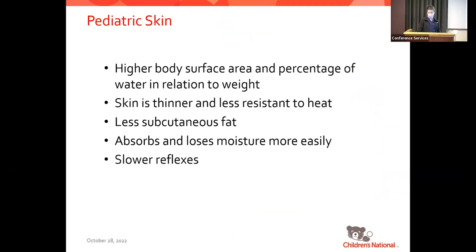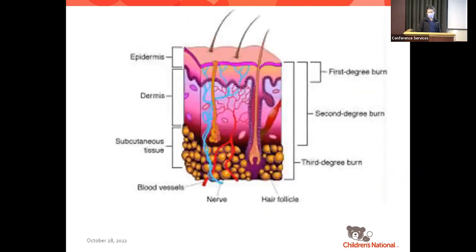What's different with kids? Skin is thinner, it's less resistant to heat, there's less subcutaneous fat, and also loses moisture more easily. So again, from that video, people often say first, second, and third degree. We will use the terminology of superficial, partial thickness, and full thickness. So a first degree or superficial burn is just the top layer of the skin. A second degree, or a partial thickness, depending on how deep it is, extends down to the dermis, but not fully.